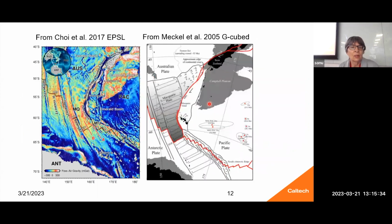And so for this, we can look at some other kinds of information in addition to the seismicity that we looked at. And these are two other interpretations. This is showing you the gravity data, and you can see that rifted margin that shows up very well here. And then the rifted margin here on the south side of Australia is where Meckel et al. drew the boundary between Australia and Macquarie. So in that situation, the boundary would run right up into the South Island of New Zealand.